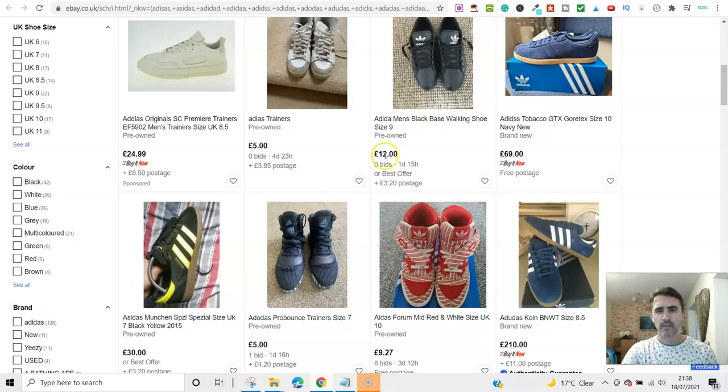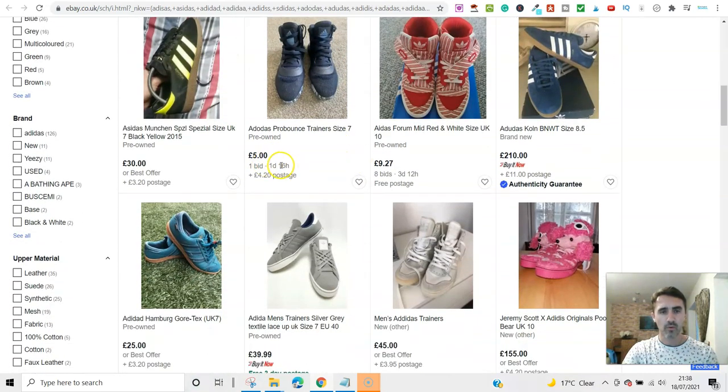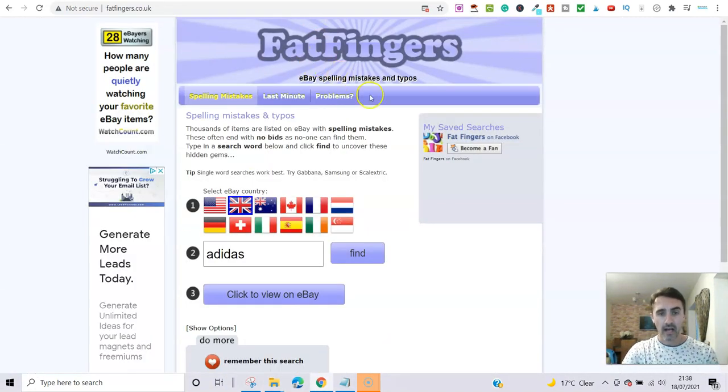This one over here, look, it's got a starting bid at £12. I mean, I'm in the UK, so this is UK pricing, but this here, starting price £12, no bids. Look at this one here, look, no bids. Come further on the page, we've got 1 bid here. Come further on the page, but basically this website over here, this Fat Fingers, it's absolutely awesome.